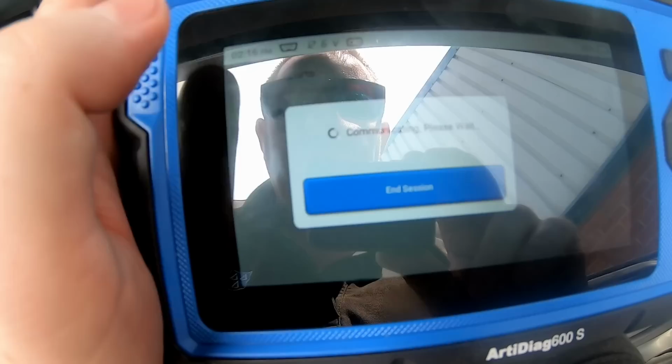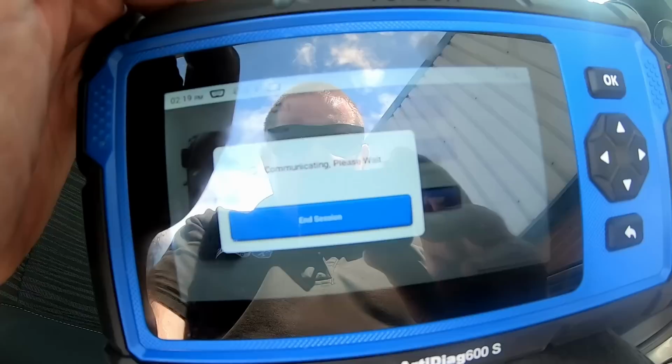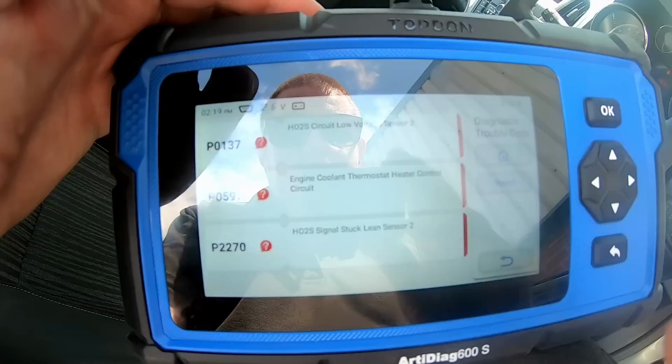Okay, so we've now done a full scan and we've come up with three faults in the engine control module. So we can click into that by clicking enter. I'll go into the communication, and then we can have a look at read fault codes and read data stream, which obviously we want for testing individual components. But we just need to go into read fault codes and see what we're up against first. And there we go. So we've got P0137, which is circuit low voltage, sensor 2, so the O2 sensor.